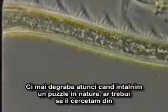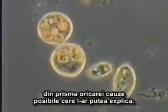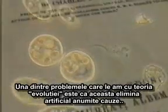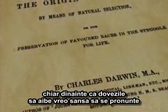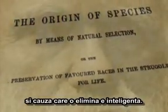Rather, when we come to a puzzle in nature, we ought to bring to that puzzle every possible cause that might explain it. One of the problems I have with evolutionary theory is it artificially rules out a kind of cause even before the evidence has a chance to speak. And the cause that's ruled out is intelligence.